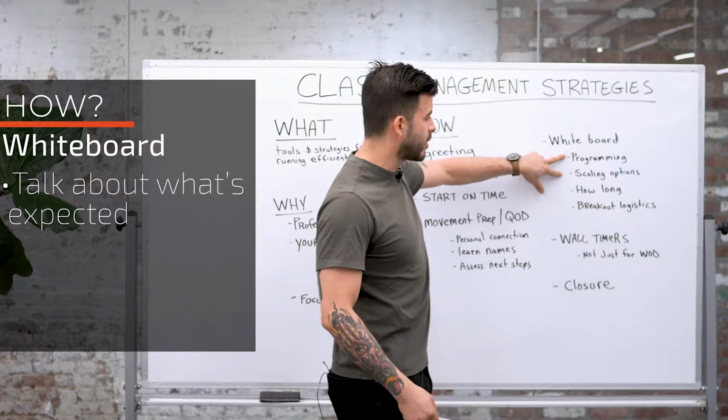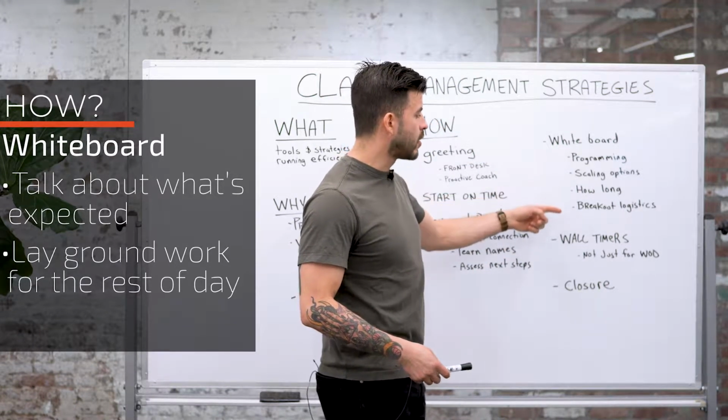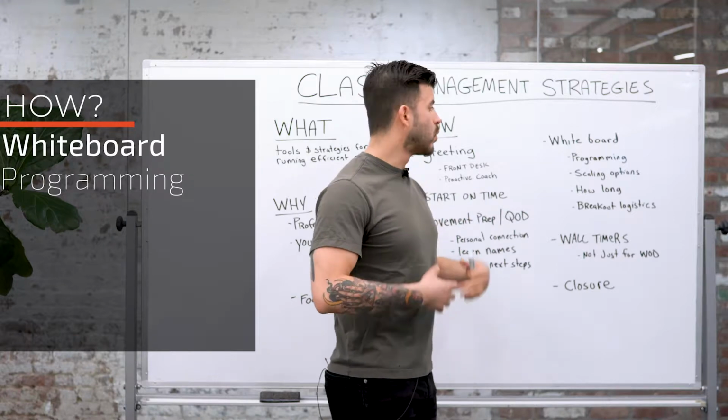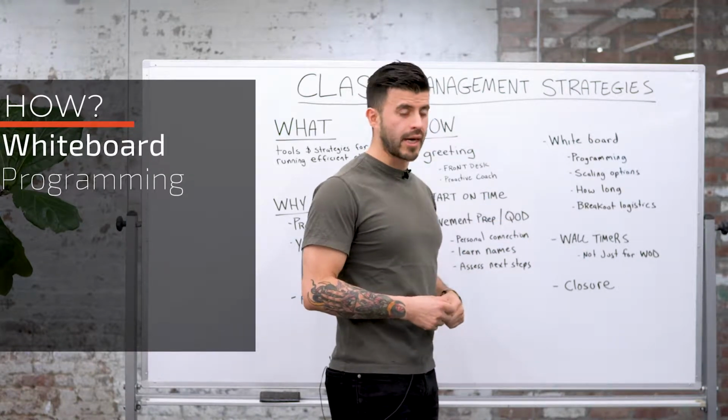They do the programming, the scaling options, but one thing I don't see as often in a lot of CrossFit gyms is how long and some of the breakout logistics. So let's start with the programming first. Obviously we have to talk about what the programming is, what the intentions are for the day, but almost more importantly, what the scaling options are.